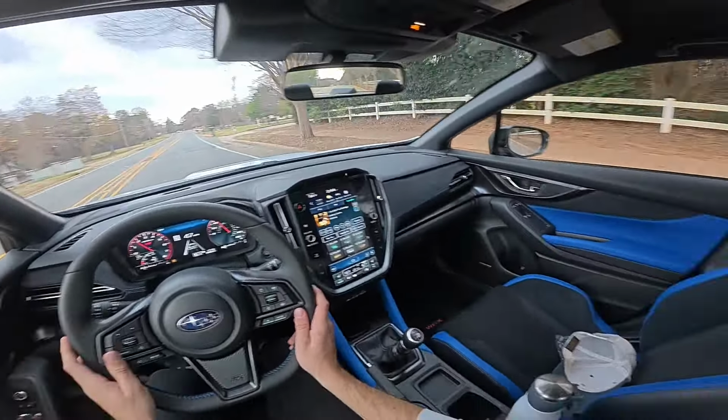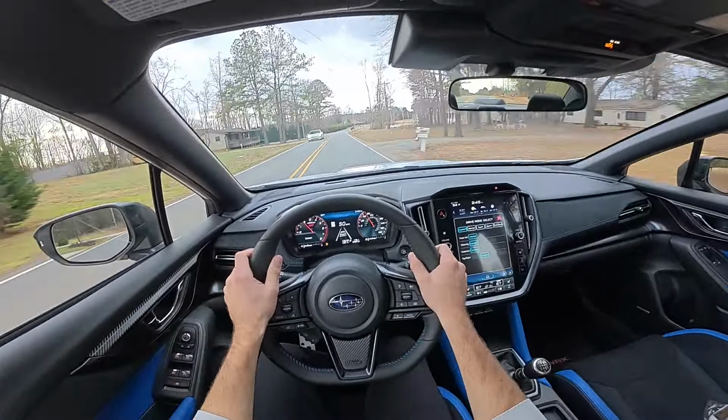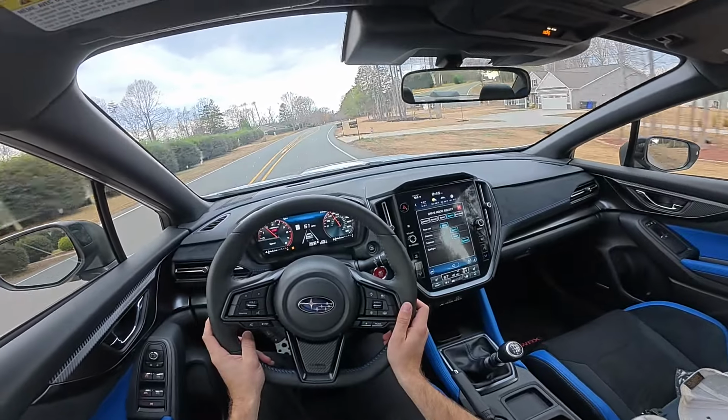I do have it in dynamic right now, or the Sport Plus settings, which you can easily get into. So it is a little bit stiffer right now, but personally I like that. I like the stiffness of it. And then when you want, you put it into comfort mode, which makes it a little bit more daily driver friendly. So this would make for a great daily.